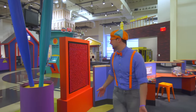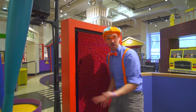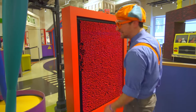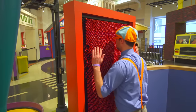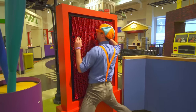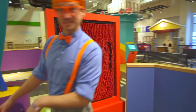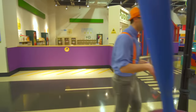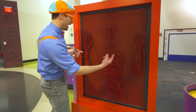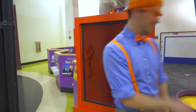Let's see what else they have here. Ooh, look. It's a wall of little pokies, and they're the color red. Huh, you push them in. I have a great idea. Watch this. That was fun and kind of funny. Check this out. Come here. Come around this side. Oh, look. There's my face, my body, my hands. It's like a bounty hunter got me. Come on.